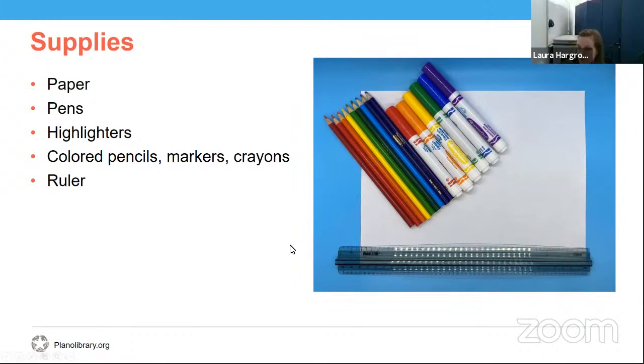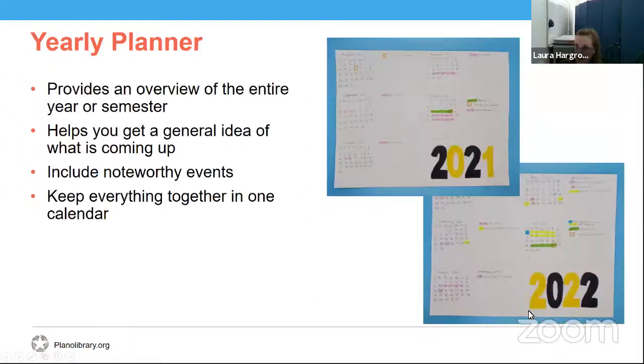So let's move on to our first spread, and it is the yearly planner. This provides an overview of the entire year or semester. You can see on the pictures here that I broke it down into the fall semester and the spring semester. At a quick glance, this lets you know how busy you are at any given point in the year. It helps you get a general idea of what's coming up. So you're going to include noteworthy events such as final exams, school breaks, special events, homecoming, someone's wedding, as well as extracurricular activities. So UIL games, concerts, competitions, those are the type of things you're going to put on the yearly planner. And it keeps everything together in one calendar so you don't miss anything.